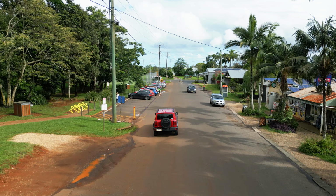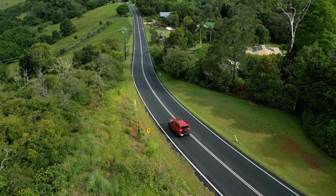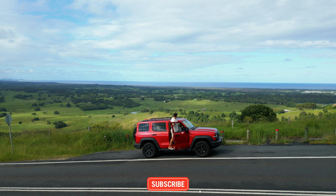It's absolutely beautiful. There's so much to see on the coast as well as the inland, all the waterfalls and little mountain hinterland towns. So go check them out.